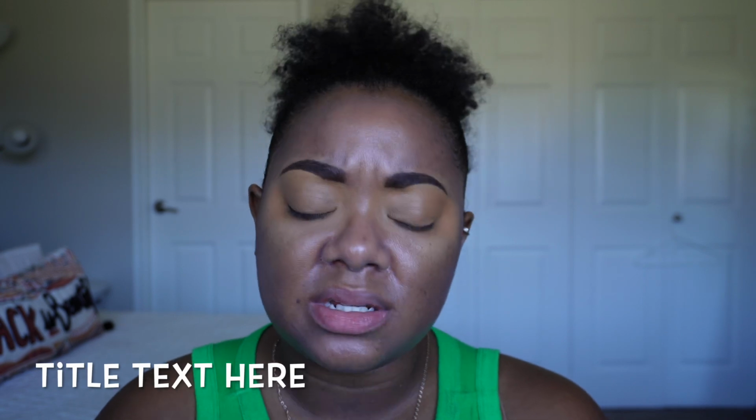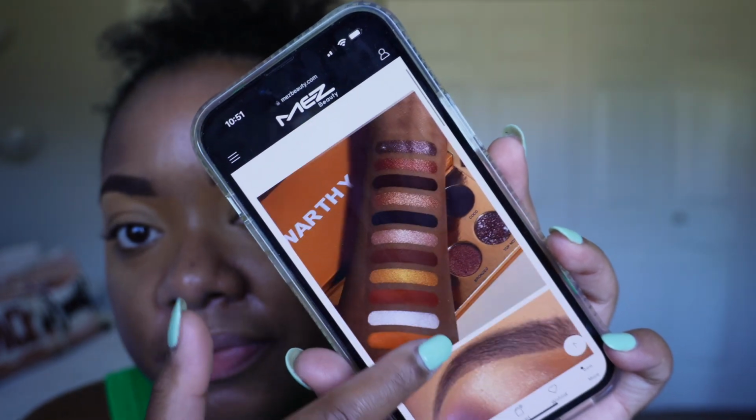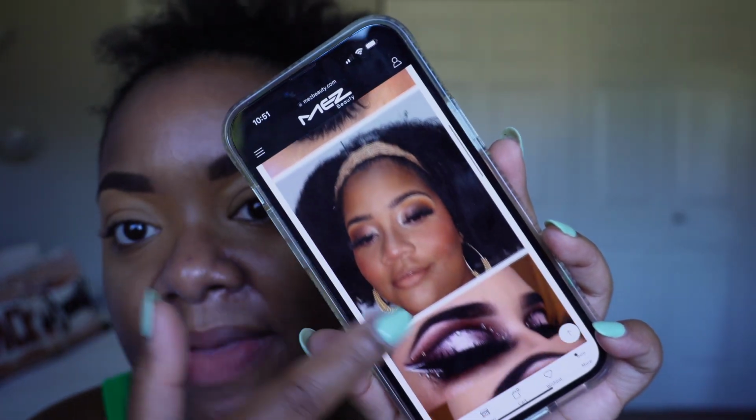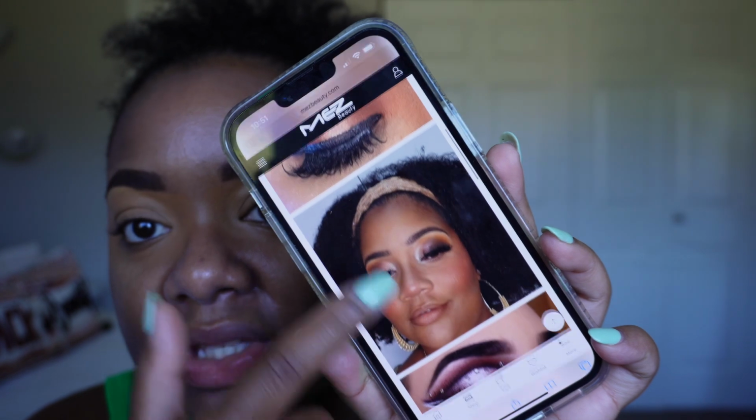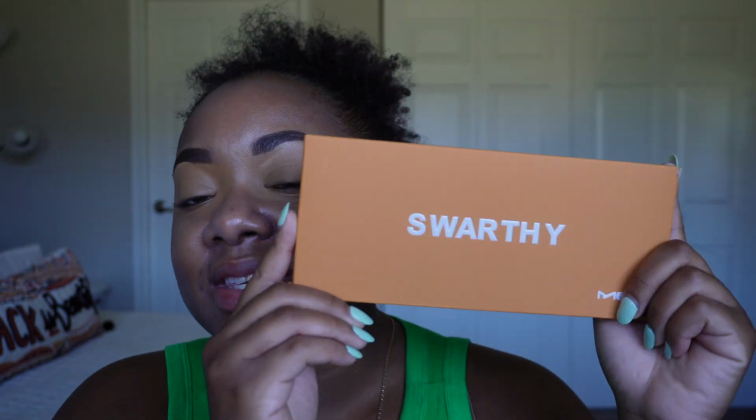Looking at the palette online now, I will say that there isn't a description of the palette, so I can't read you how they describe it because there's nothing on there. But when you do go to the website, they do have all of this very, very beautiful imagery that just absolutely looks stunning. I think these are the swatches that caught me and I was like, yep, add to cart immediately. So this is the Swarthy palette. You can probably tell it is a bit large in terms of sizing considering some of the other palettes that I have.